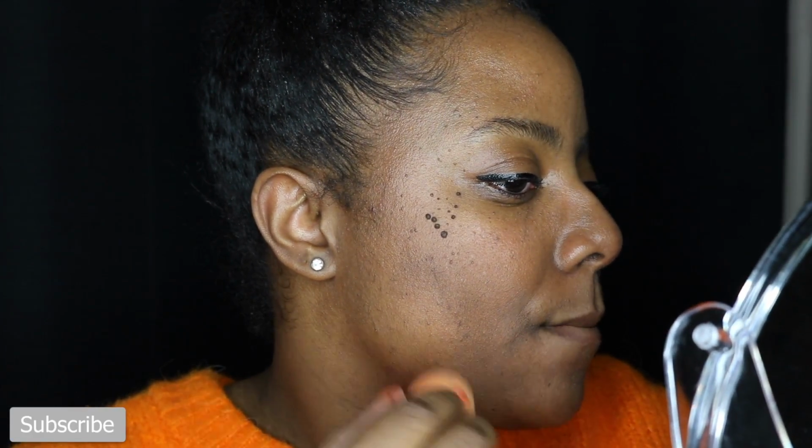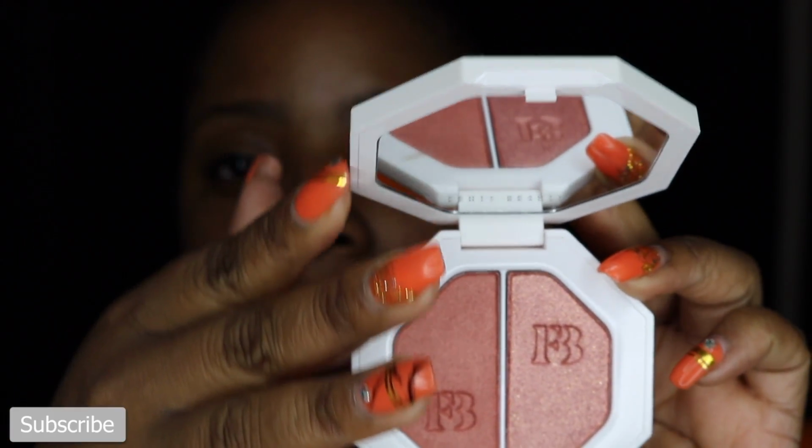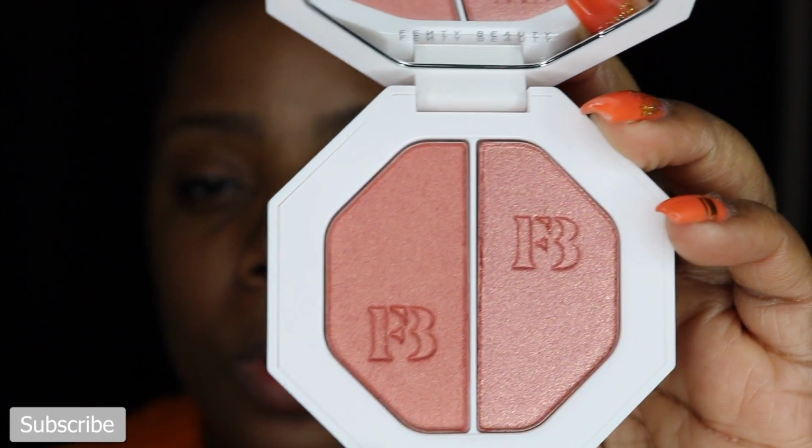Is this my match? Can you guys even tell that I have any of the foundation over here? I'm so ready to play in this foundation right now. Like, you guys have no idea. Oh shoot, the thing came off. Do you guys see this? I love the packaging of this. Oh my goodness. This is gorgeous.